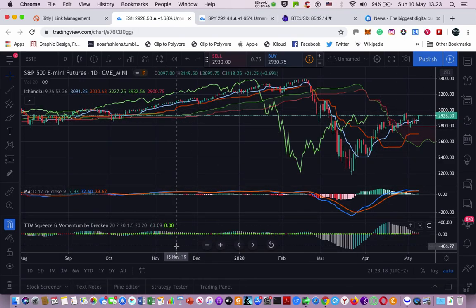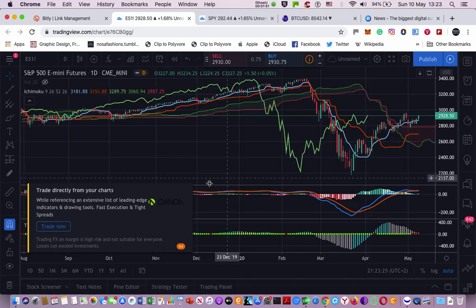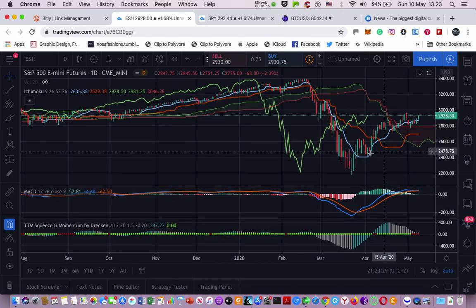And here we can see that the price range is out of the cloud. Right, as you can see here, the price range had been trending, and that trend was disturbed a little bit, but it seems to be back on the trending. Now, it is obviously bullish because the price range is not within the cloud, it's above the cloud.